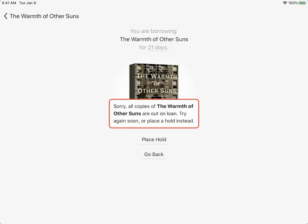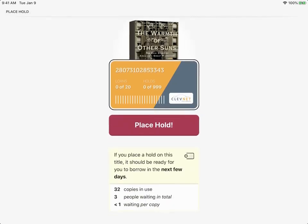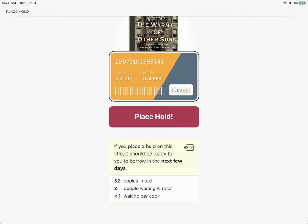So the good thing about Libby is you can place a hold, just like you would for a physical book in the library. So I'm going to tap place hold, and it is going to allow me to place a hold here. I've scrolled down a little bit because I can see that there are 32 copies of this book and 3 people waiting in total.